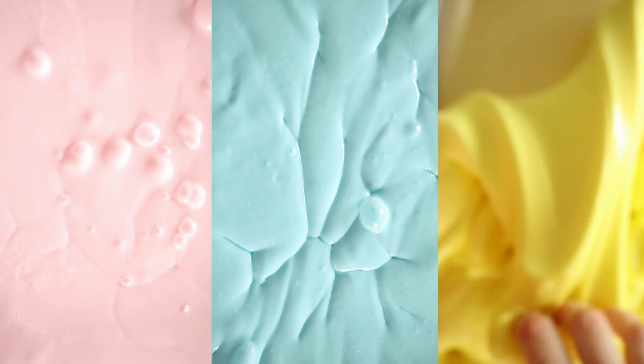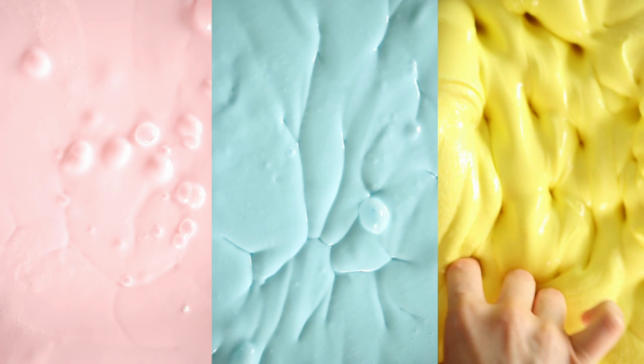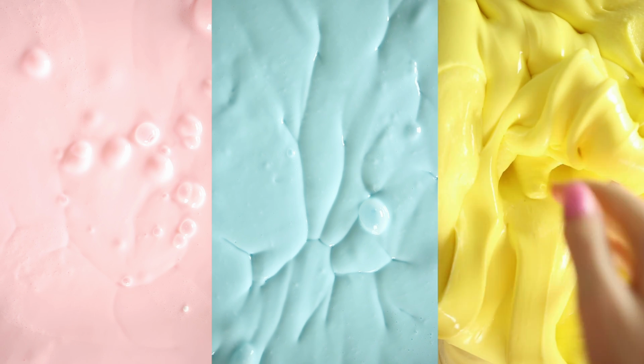So again, same super thick, glossy, clicky base that the other 2 had. The only difference is the scent is white chocolate coconut, and it is by far one of my favorite things I have ever created.